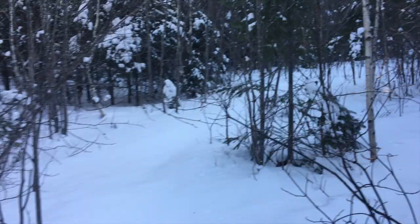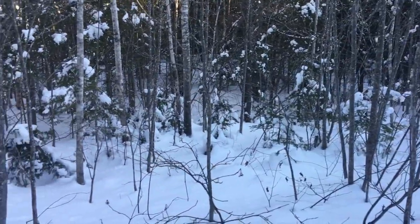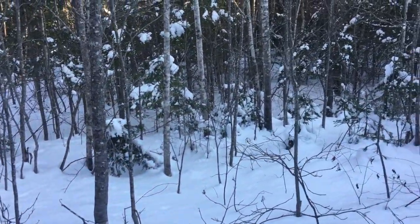I'm going to show them where we are. There's not many tracks out here. Oh, there's a kitten though.